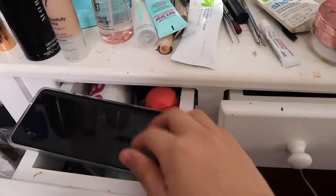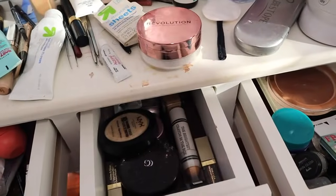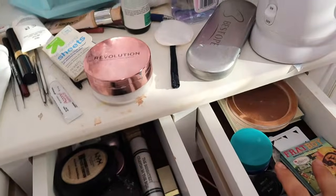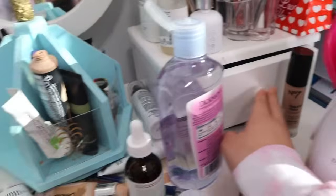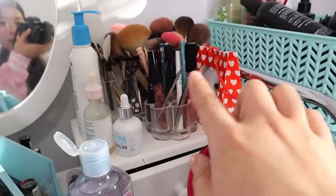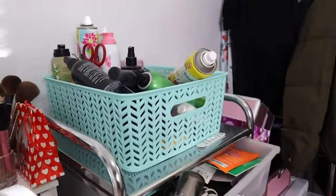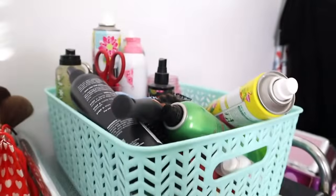And I have these drawers here. This is my phone. These 3 drawers I use the most. And these 2 drawers up here I never use because something's always blocking them. I don't even know what's in them, okay? I have lipsticks and stuff over there as well. I have hair products, and other products up here.